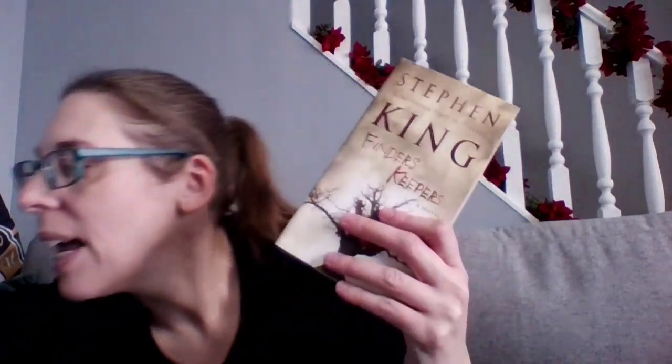Another one is called Finders Keepers. This is another one. I get the feeling that these came from the same person because this is the same as the other one. Excellent condition, feels brand new, spine is intact, also $5. Excellent condition. I honestly don't think it was read. It doesn't feel like it was read at all. Again, never heard of Finders Keepers, but I'm a fan of Stephen King, so we're going to give that one a go as well.